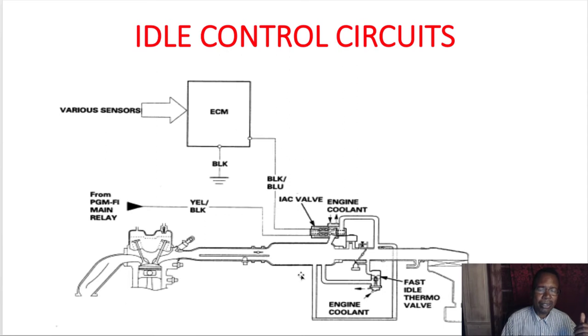Here's the idle air control. The ECM receives inputs from various sensors and sends a signal down to the idle air control. The idle air control itself bypasses air around the throttle plate to maintain the idle. You usually find that on fuel injection cars. It's actually a calibrated vacuum leak. It controls a vacuum leak bypassing the throttle, or going around the throttle, to help maintain the idle.